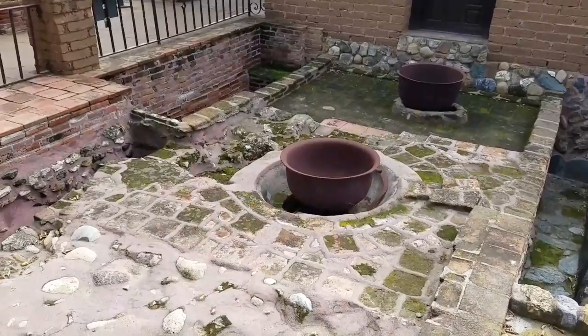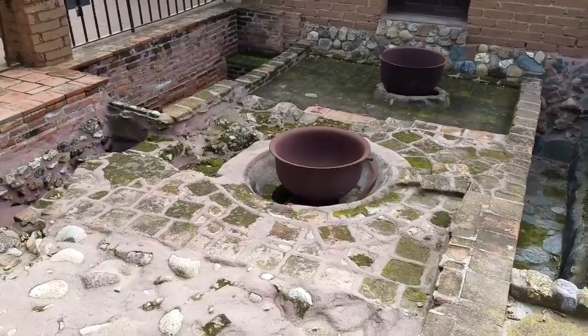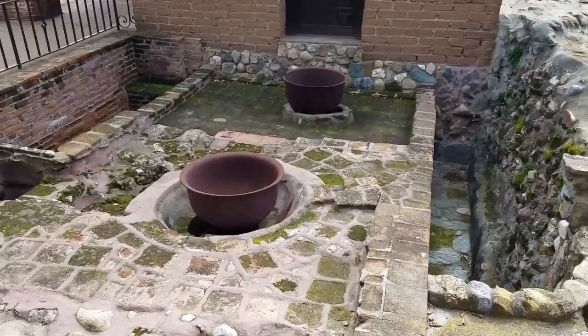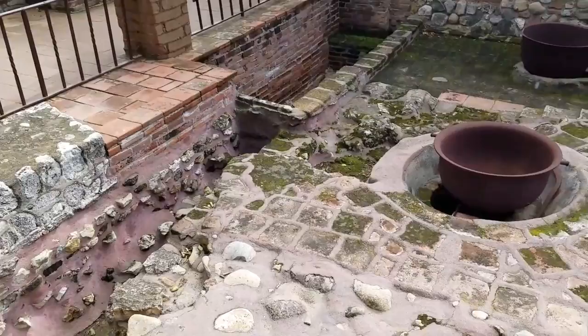Find the metal tallow vats. Tallow making was one of the most important industries at the mission. Animal fat from sheep and cattle was melted down in large kettles to make tallow. Tallow was used for candles, soap, grease, and ointments. Please watch your step when exploring the historic Mission Industrial Center.